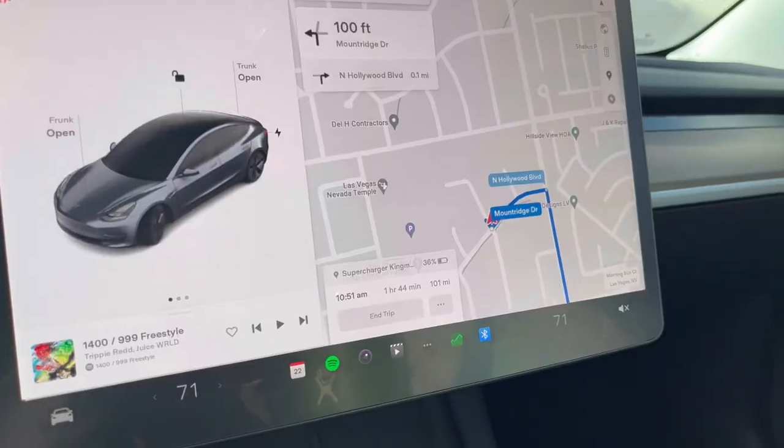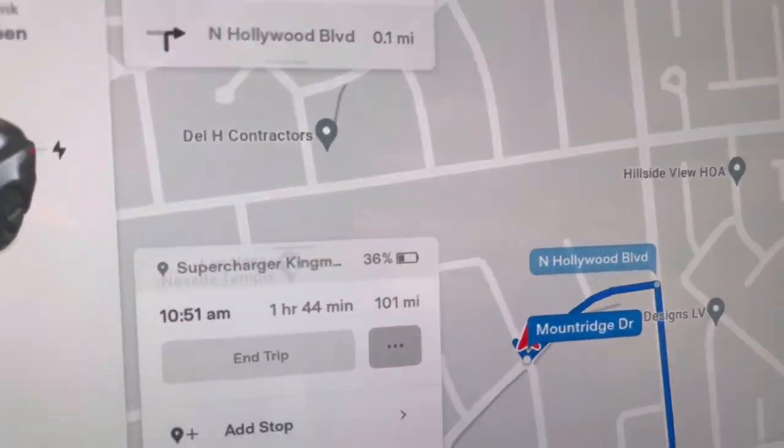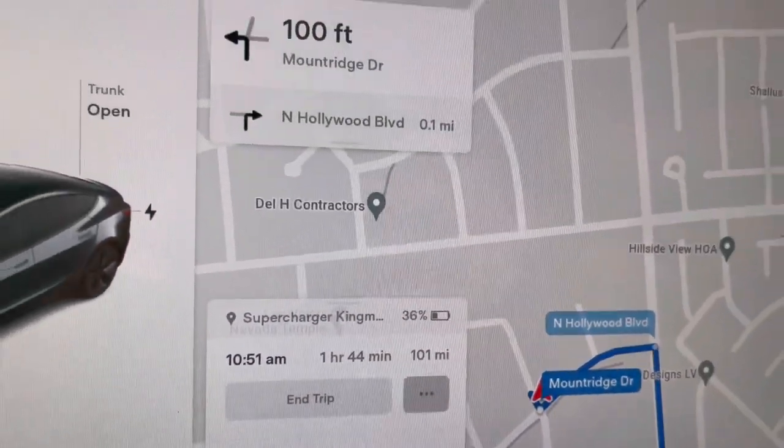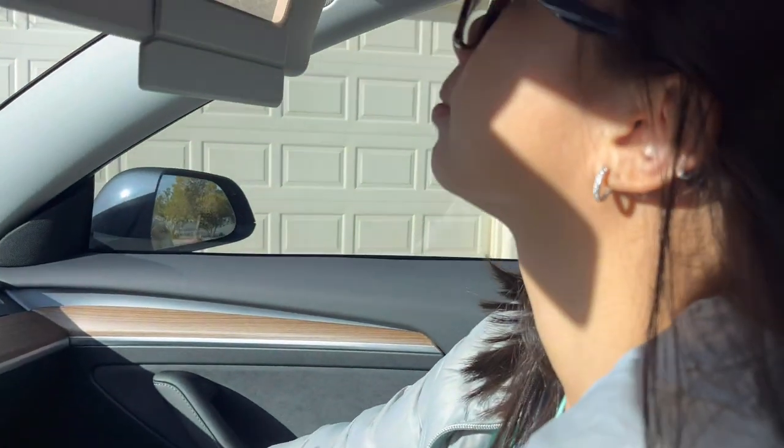So we're off, and let's look at our first stop. We're making it all the way from Vegas to Kingman, Arizona. A little under 2 hours, and there is the Route 66 Museum with the supercharger in the parking lot. So that'll be kind of cool to charge while we look, huh? Yes.